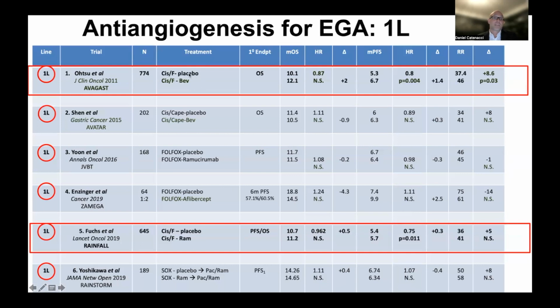The first one was the Avast study looking at a drug called bevacizumab, or Avastin, which is an antibody that binds to the VEGF ligand, or ramucirumab, the drug we've been talking about, that was compared to placebo in combination with chemo in the RAINFALL study. And you can see here the endpoints like median overall survival, the primary endpoints, were slightly better in both of those arms, but they weren't considered statistically significant.